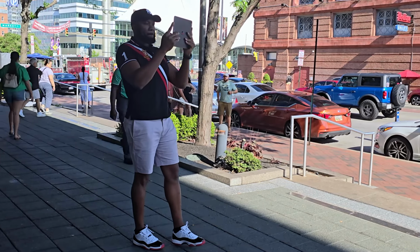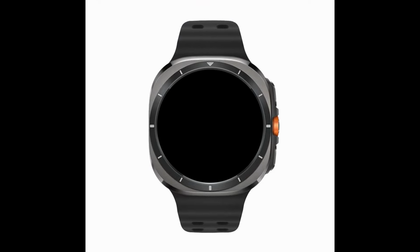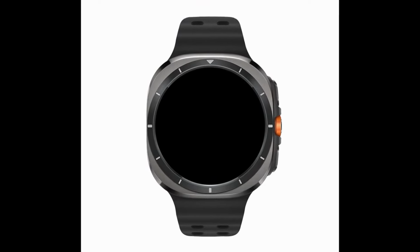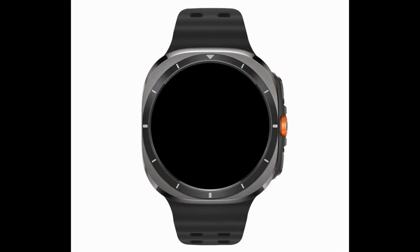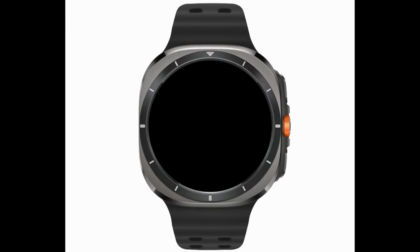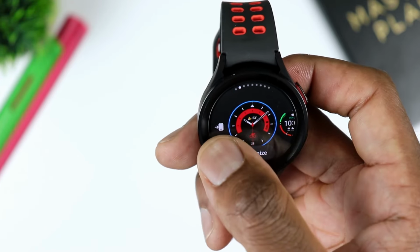Anyways, the Galaxy Watch Ultra will be the very first of its series. And as you can see here, it's featuring a completely new design that is neither round nor square and is in many ways the true successor to the Galaxy Watch 5 Pro in terms of battery alone, at least from what has leaked so far.